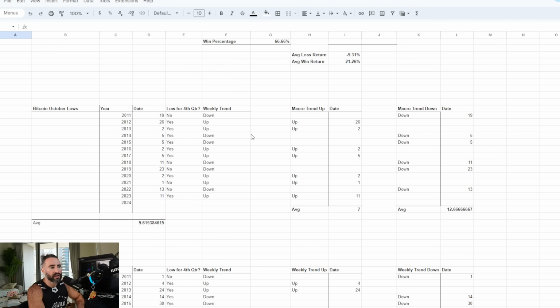As of right now, we have already passed day number 7, which is the average of what we expect for the low to come in October when the macro trend is up, which right now it still is. However, if we include both up and down, then the average goes to about 9.5. Again, a couple of outliers here, at least in my opinion, 2012 and even 2019 for that matter, but especially 2012 at day number 26. If we got rid of that one, the average goes down significantly. So it is still much more likely that we've already seen the low for October than not.